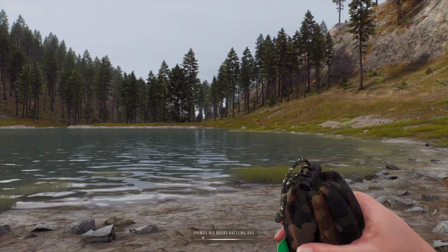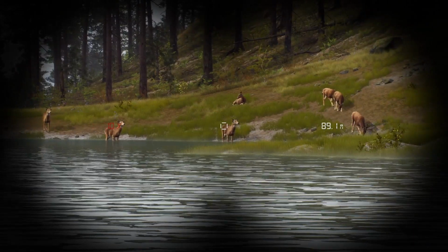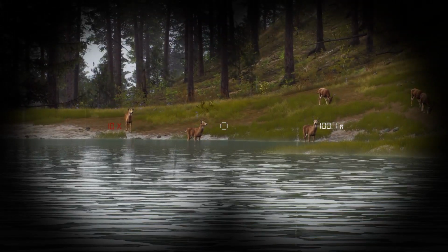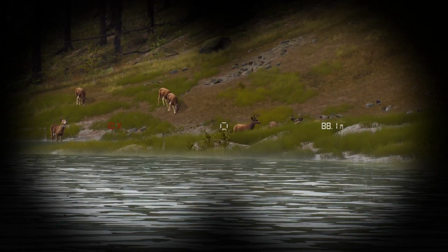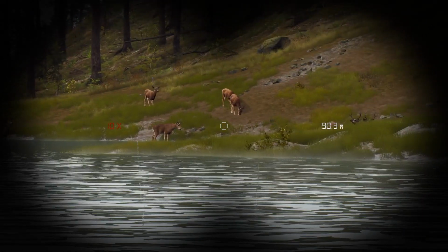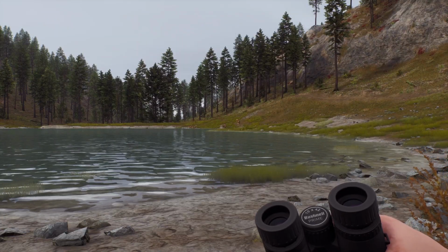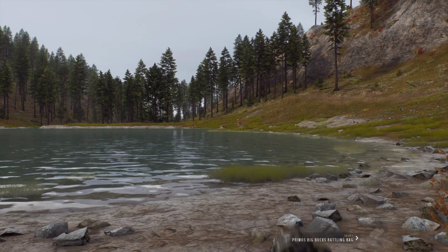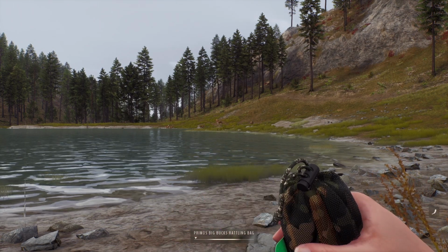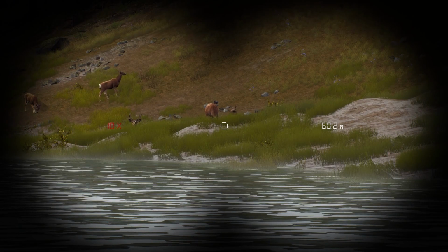So we might have some interest from the whitetails. I still can't be sure. I thought this guy was coming in. And then this guy, but he stopped. So I've been noticing this for a while now, is that depending what the animals are doing, they're not going to respond to your call. So we got a muley coming here. Yeah, I still can't be sure.